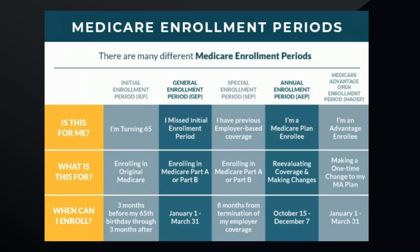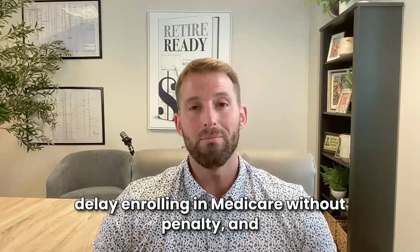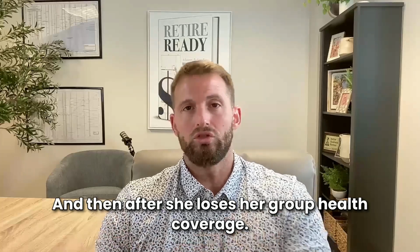Next, you have the general enrollment period, which runs from January 1 to March 31 of each year. This is for people who didn't sign up when they were first eligible. Next is the annual enrollment period, from October 15 to December 7, which allows you to change your Medicare coverage. For instance, you could switch from Medicare to Medicare Advantage during this time. There's also a special enrollment period for certain situations, like if you're still working and covered by employer insurance when you turn 65. So for example, let's say a 65-year-old is still working and has health insurance through their job. They can delay enrolling in Medicare without penalty, and they'll have a special enrollment period when they retire and lose their group health coverage.